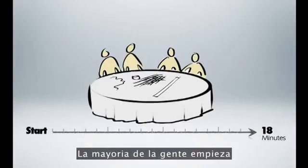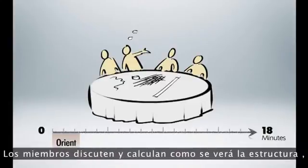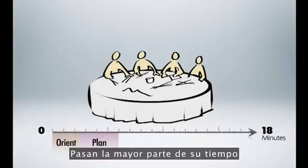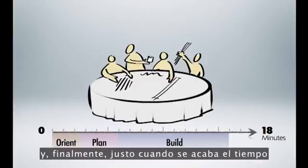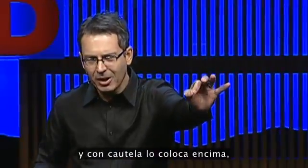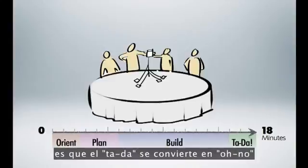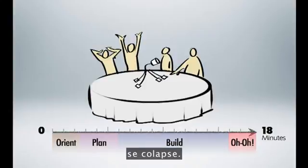So normally, most people begin by orienting themselves to the task. They talk about it, they figure out what it's going to look like, they jockey for power, then they spend some time planning, organizing, they sketch in, they lay out spaghetti. They spend the majority of their time assembling the sticks into ever-growing structures, and then finally, just as they're running out of time, someone takes out the marshmallow, and then they gingerly put it on top, and they stand back, and ta-da! They admire their work. But what really happens most of the time is that the ta-da turns into an uh-oh, because the weight of the marshmallow causes the entire structure to buckle and to collapse.